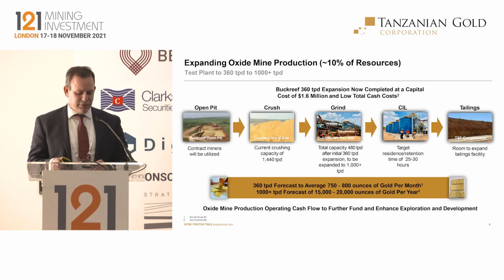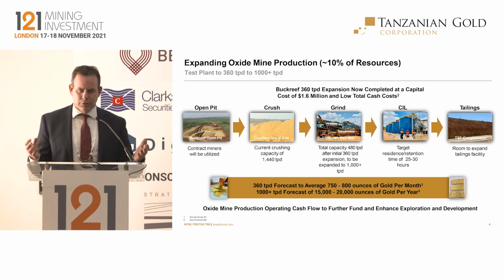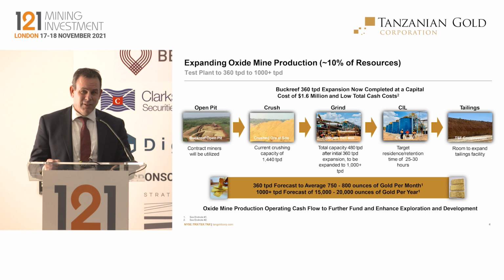With regards to our oxide mine production project, like I just mentioned, ore is currently running through the mill. If you go to our website, you'll see a new video of our new mill. This was all built and procured in Tanzania. It was built for $1.6 million, executed in around a 5-month period, so a very, very quick build, and executed by our staff on site as well as local contractors.